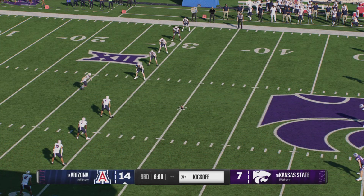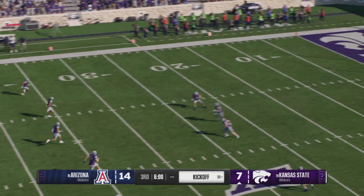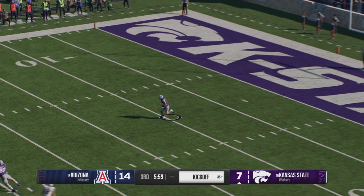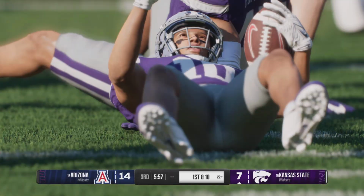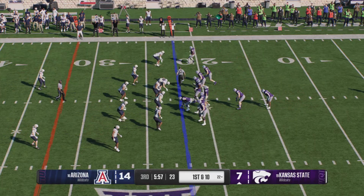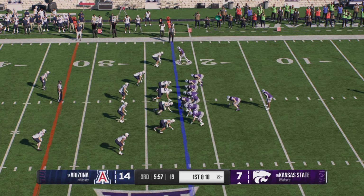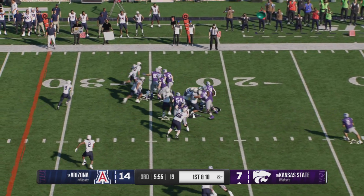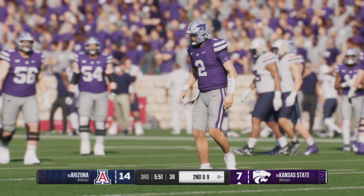Arizona set to start this second half. They'll kick it off. And he takes this from inside the 5. Nice job executing all of the assignments as they put a stop to that return at the 22. K-State has the ball back, and the Power Cat offense returns to the field. He's stuffed after picking up 1 to the 23.